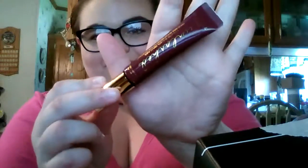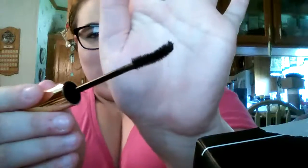And then we have a mascara. This is the Wander Beauty Unlashed Volume and Curl Mascara. I love the packaging of this. I really like mascaras that come in a tube like this. I just think they're really cool. Let's look at the wand. Oh, that's a nice wand. I've not really worked with a wand that shape. It's nice. I like it. I don't know why, but I like to smell different products.